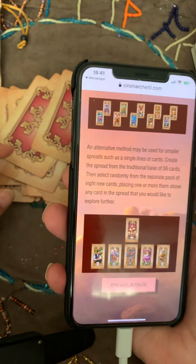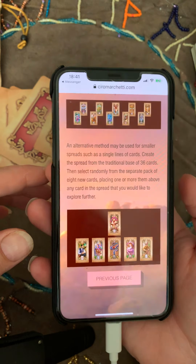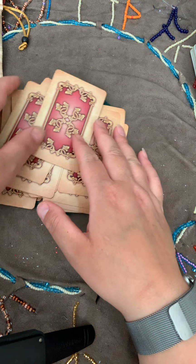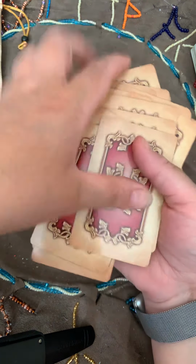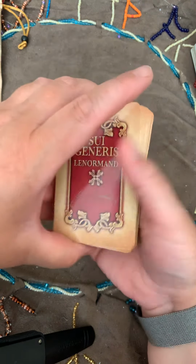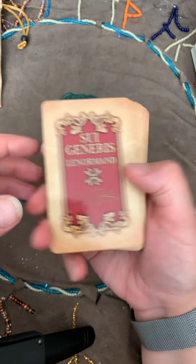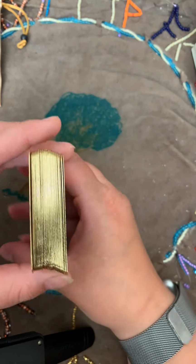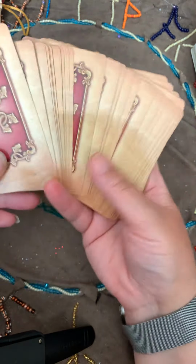So you guys who buy Ciro Marchetti's deck through his web page, you will have that opportunity to click on it and receive more details about the extra cards and maybe even the other cards. And they are gilded, the cards, and this is the backings.